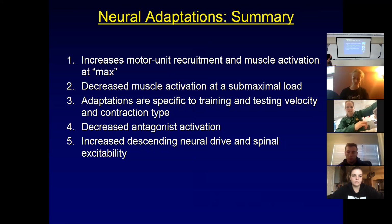For a sub-maximal load, we see decreased activation of muscles. Okay? And that's going to be very reasonable. It's going to cost us less energy because we're just more efficient. Adaptations are specific to the type of training, concentric, eccentric, isometric, and at testing velocity. Okay? So when you train fast, you get necessarily better at going fast. When you train slow, you get a lot better at going slow, not as well as going fast. So if you want to go fast, you're going to train fast. Good point. Okay? We also see decreased antagonist activation.